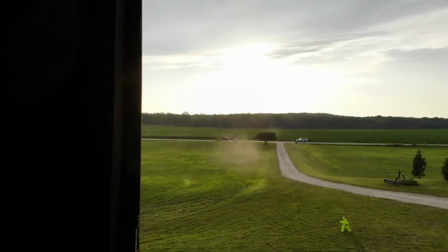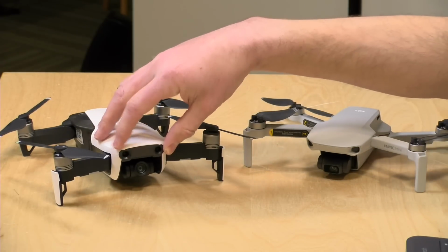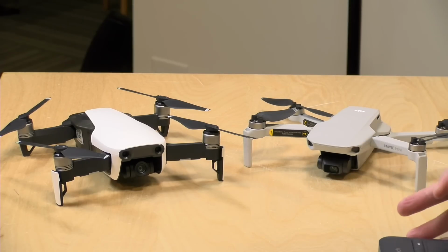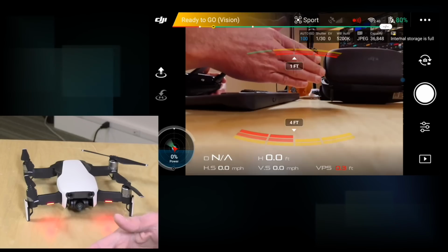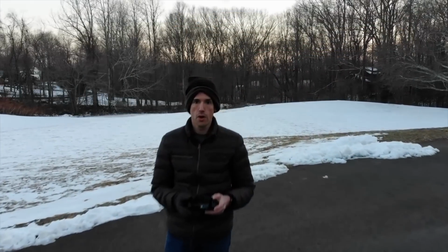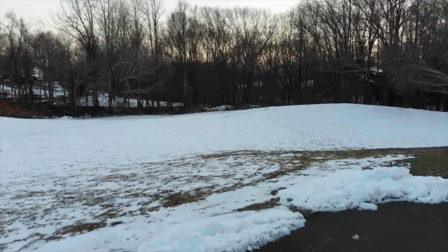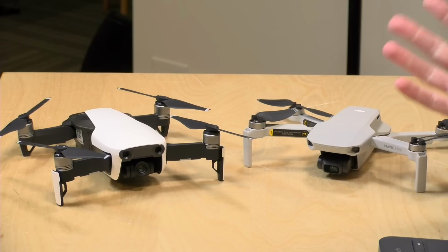Another thing that I really like about the Air that's lacking on the Mini is the collision sensors that you'll get on the more expensive model here. What these do is look both in front and behind, and if it sees something that it might be running into, it will either go over it or stop completely to prevent a collision. And it works really, really well. And I can tell you that I have not crashed this drone at all because it's actually gotten me out of a few instances where it might have hit something had it not had those sensors there.